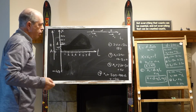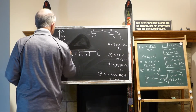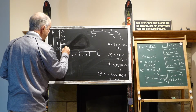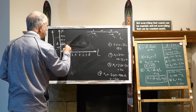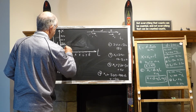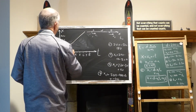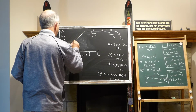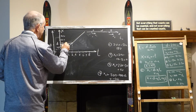So first scenario, V1 equals 100 and the delay is 1 hour. So we go here, then this car at that particular moment starts to move up. This goes up as planned, and this goes up at 50, and they will meet somewhere here at 3 hours, right?